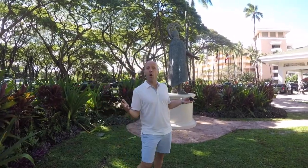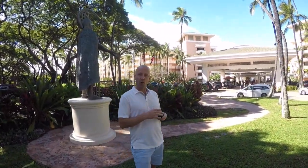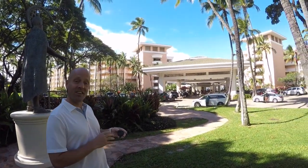And when we travel to our neighbor islands, like here on the island of Maui, we like to stay at one of the best hotels in the world, the Waldorf Astoria's Grand Wailea, here on the southwest coast, Wailea Beach, here on the island of Maui.